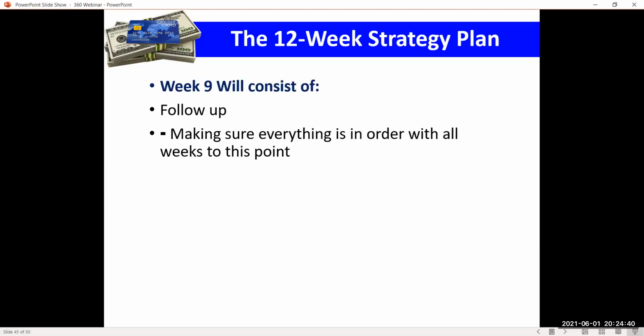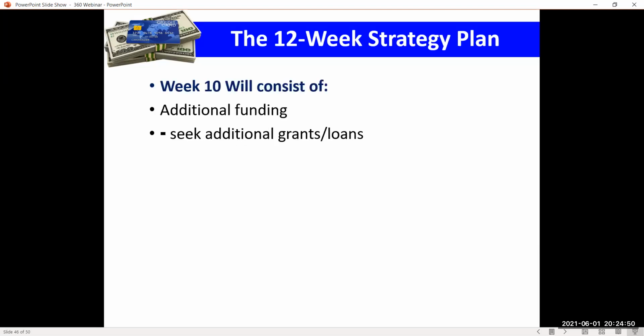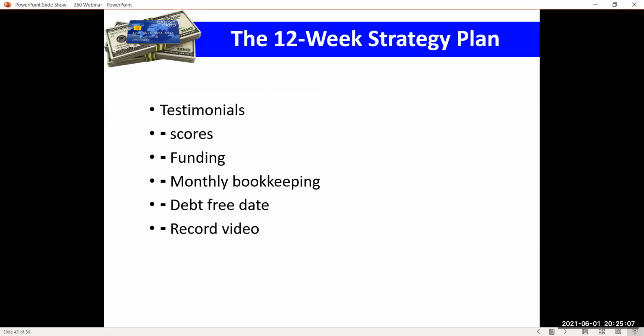And week 9, simple follow-up, making sure everything is in order, because we're all about order, with everything that we have spoken about up to this point. In week 10, additional monies, any kind of grants or loans that are out there, we're going to get that for you as well, right? We want to see you not only shine, but really shine, so you can have all the money in your account to do what you need to keep on scaling and growing.